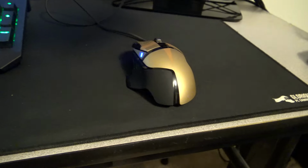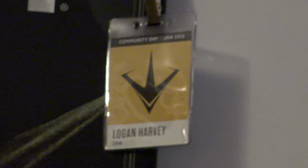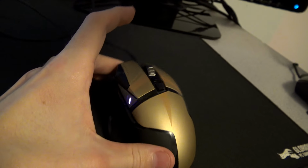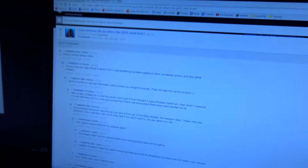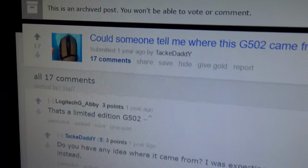They can't find it. Well, I got that mouse from going to the Paragon event, which was last January, so over a year ago. And that is literally the only place you could have gotten this, from Epic Games themselves. So I've got a very unique item here, which I think is pretty cool. And I actually went on Reddit and looked this up, because I'm going to tell you where this G502 came from.